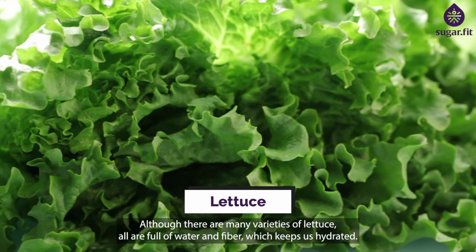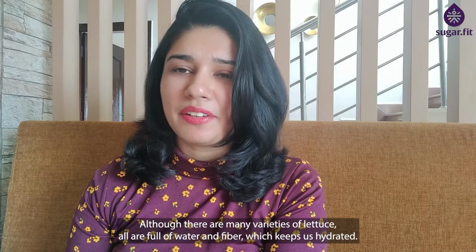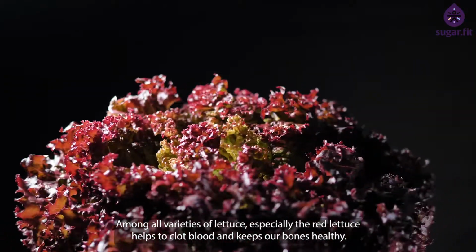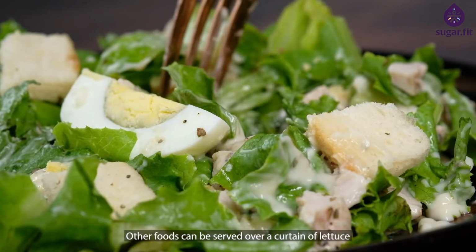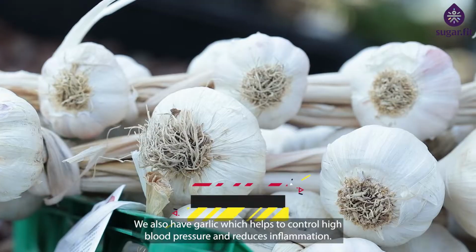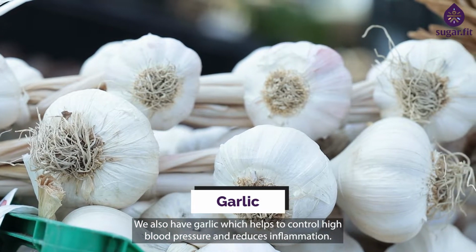Although there are many varieties of lettuce, all are full of water and fiber, which keeps us hydrated. Among all varieties of lettuce, especially red lettuce helps to clot blood and keeps your bones healthy. It also contains vitamin K. Other foods can be served over a bed of lettuce, as it helps to slow down their absorption, which controls blood sugar spikes.